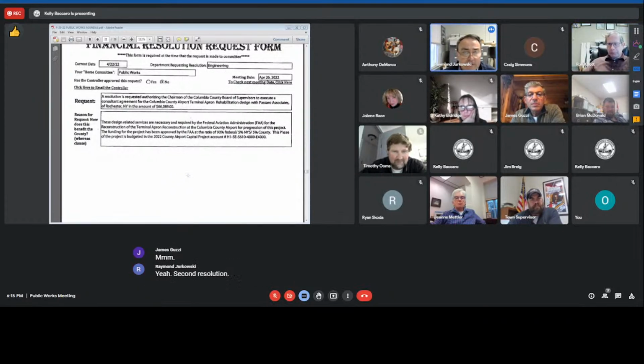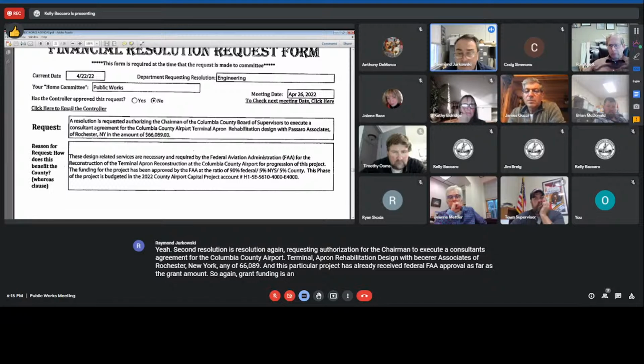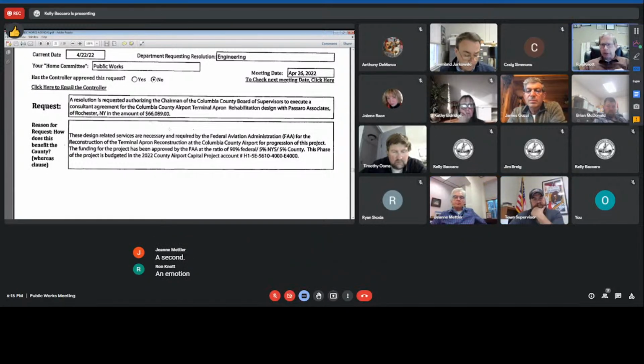The second resolution is again requesting authorization for the chairman to execute a consultants agreement for the Columbia County Airport Terminal Apron Rehabilitation Design with Pacero Associates of Rochester, New York, in the amount of $66,089. This particular project has already received federal FAA approval as far as the grant amount. So again, grant funding is 95%. Our share is only 5% of the entire total, and it was budgeted. Move it. I'll second it. Got a motion and a second. All in favor? Aye. Approved.